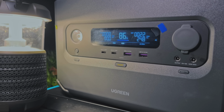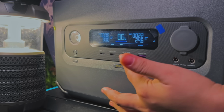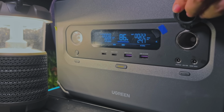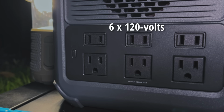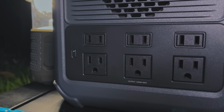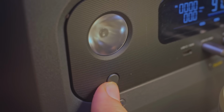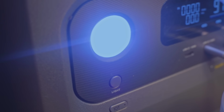Another awesome thing about this is that it has loads of ports and outlets. Right here in the front it has two 100-watt USB-C ports, two USB-As, two 12 volt jacks, and a single auxiliary that can power 120 watts. And of course, these 620 volts, which is also available in 220 volts AC configuration in some countries. And oh, this flashlight right here does not really look big, but it is surprisingly bright and very practical, especially in camping and working at night scenarios.